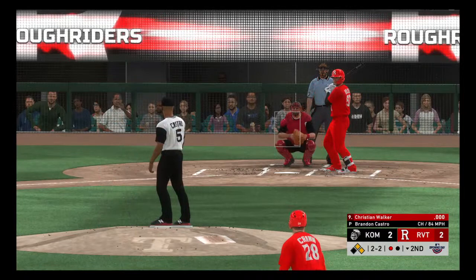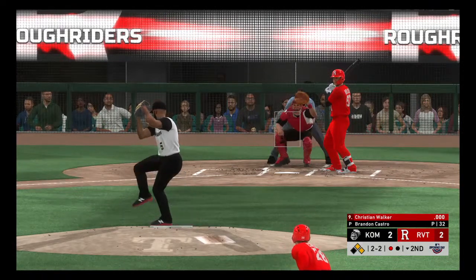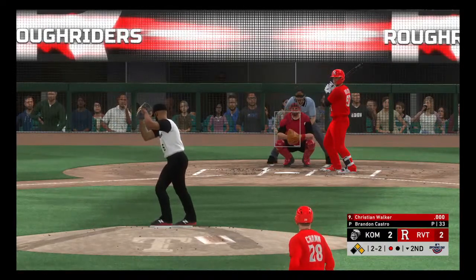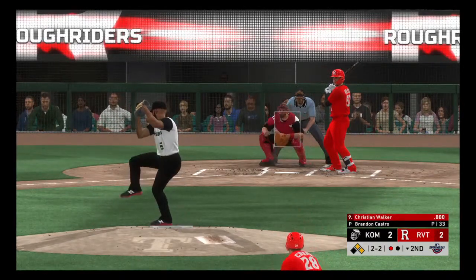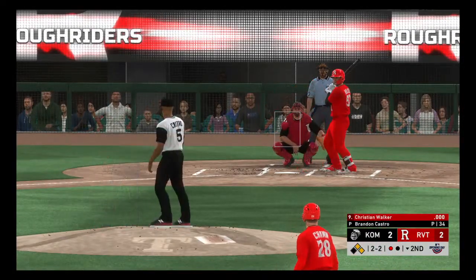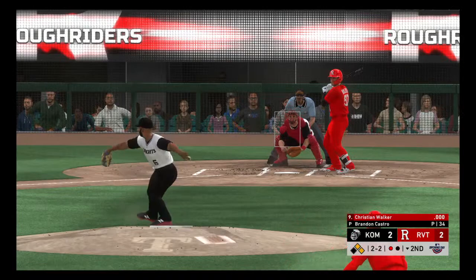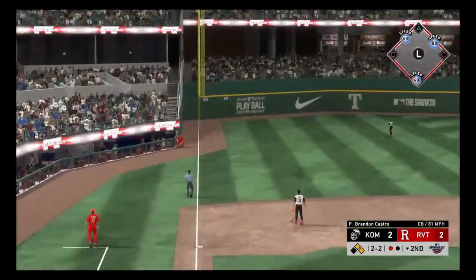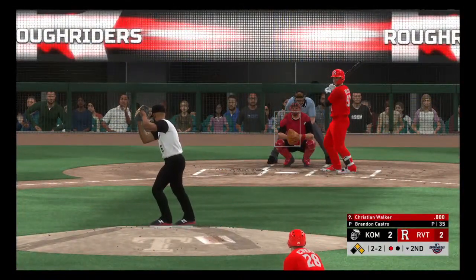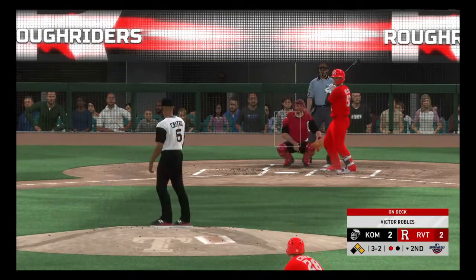All even now, 2-2. Hoping to send him packing. Pitch on its way. Again, he sends it out of play. First and second now, one man out. Lifted down the line in left. And this is going to wind up a foul ball. The 2-2 one more time is laid off and the count runs full.